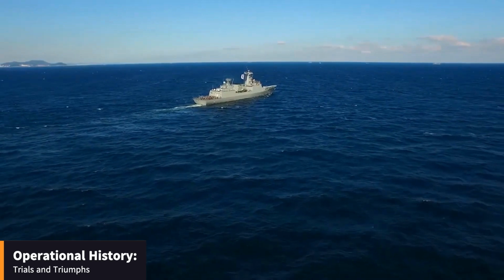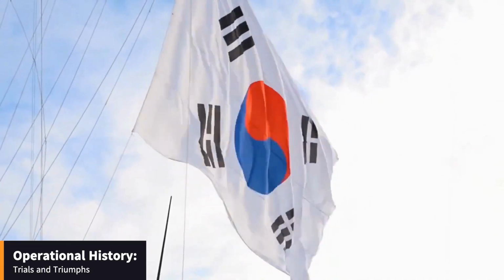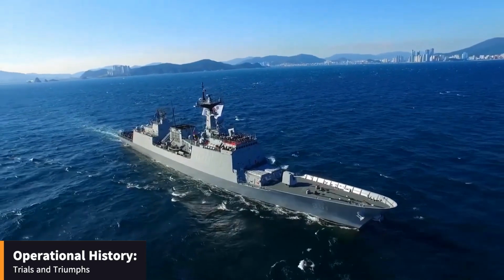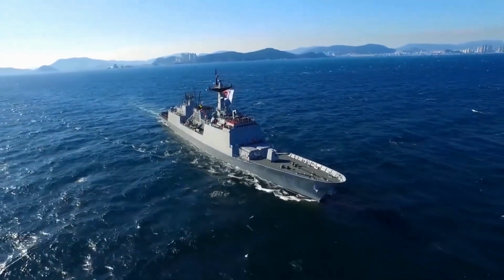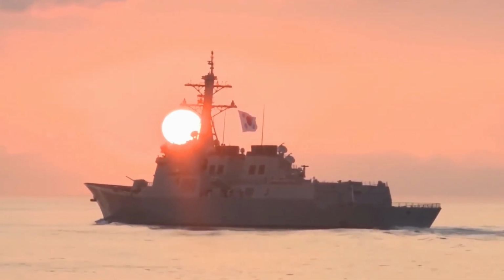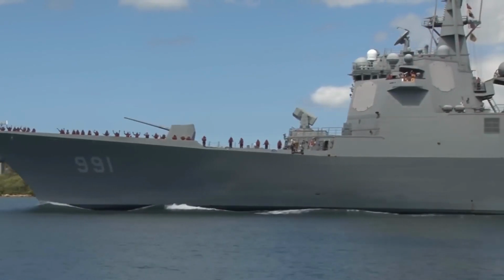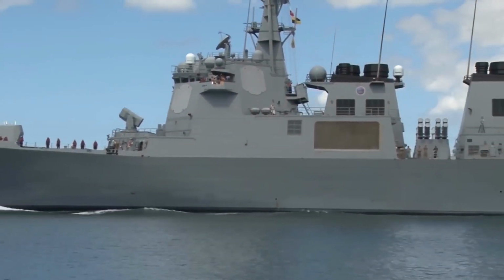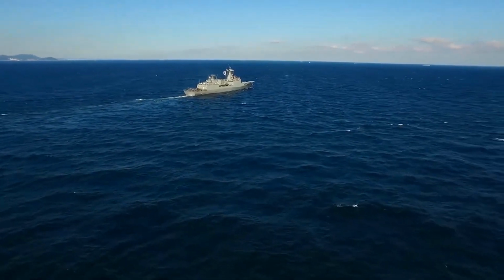Since its debut, the KDX-2 has been the pride of the South Korean Navy, participating in countless joint exercises and missions. It's like the Navy's star quarterback, always ready to take on the toughest opponents. From anti-piracy operations in the Gulf of Aden to joint drills with the U.S. Navy, this destroyer has seen it all. Its robust performance in various scenarios has earned it a reputation as a reliable and formidable warship. It's the kind of ship that makes enemies think twice before making any sudden moves.